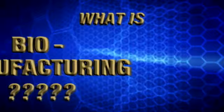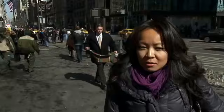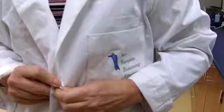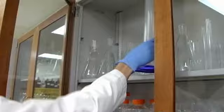I'm using like organic materials to manufacture things. It might be body parts or biodiesel fuel. Enzymes eating garbage or something. I have no idea. Biomanufacturing is the use of living organisms or parts of them to produce many pharmaceutical products such as vaccines and insulin, things like that.